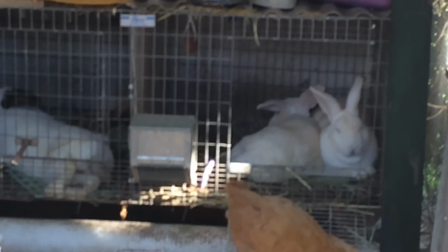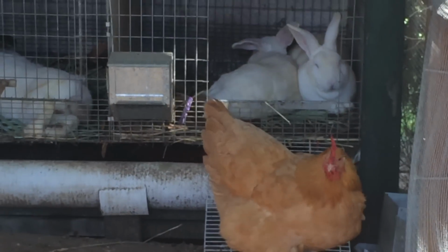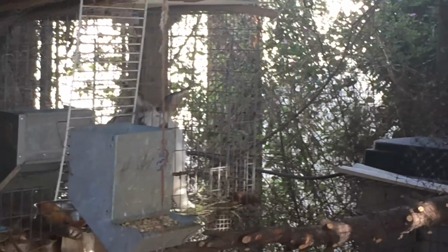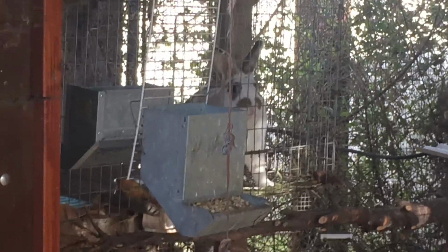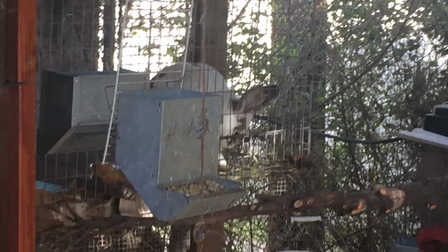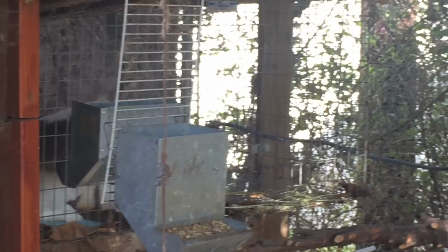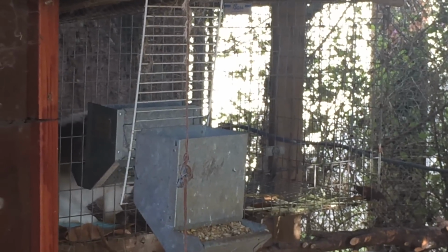And then here we have all our bucks. And they get the run of the chicken run. This guy over here, he's the dad of all those red ones I showed you earlier. So he's an agouti style broken rabbit, but he has the red gene in him, so if I breed him to a red doe, then some of them will be reds. And he's a sweetheart too. Alrighty.